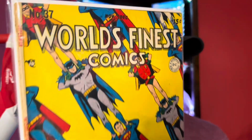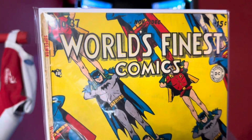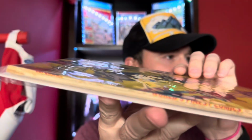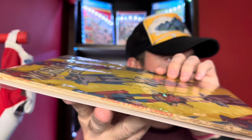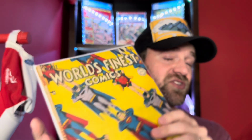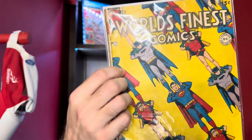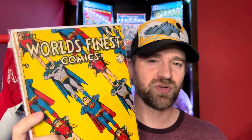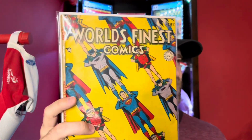But you can tell, it is a very nice presenting copy of this book. The main issue is along the spine. Let's see if you can see it. There's just a lot of paper loss along the spine. But it is complete. It's all there. It's all attached. The pages aren't loose or anything like that. There's a little bit of a stacking curl over here, so I am planning on getting it pressed to hopefully fix that a little bit and then get it graded. So World's Finest #37. Just a cool Superman, Batman, Robin, Golden Age cover.